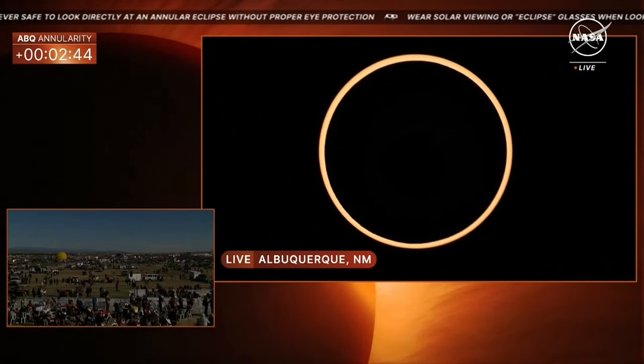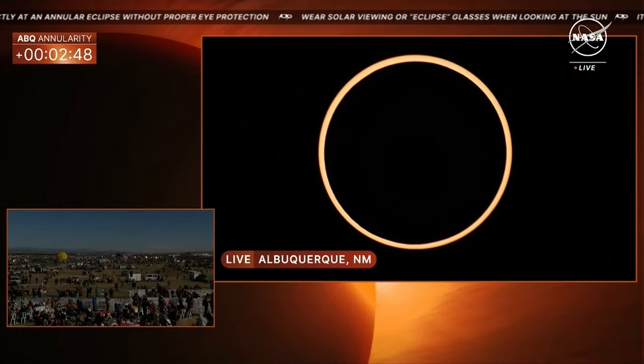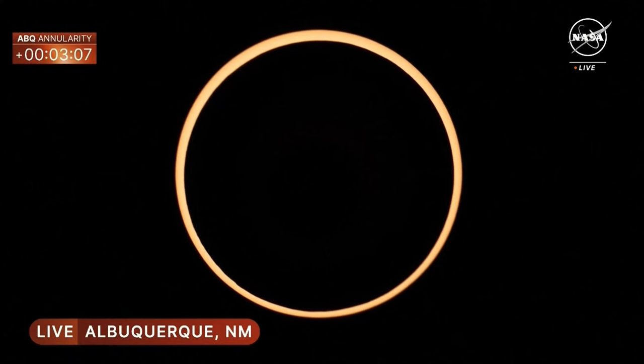I would say we have about thousands of people in the fiesta today and hundreds on the museum grounds. Everyone is just excited about this eclipse and it's just so lovely to see. And I think also what I really love to do is to look at the crowd and see everybody looking up at the sky with their glasses on in the same place. It's fun to do a little bit of people watching as well. Yes.